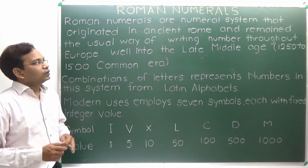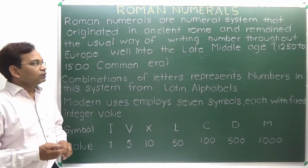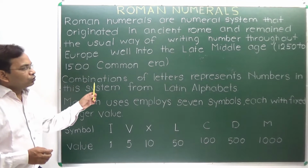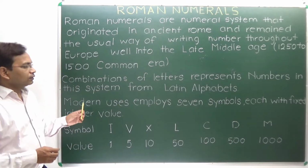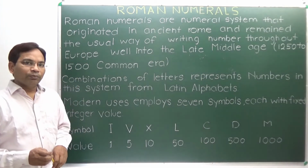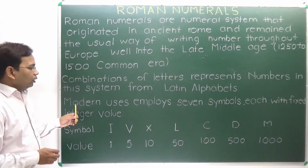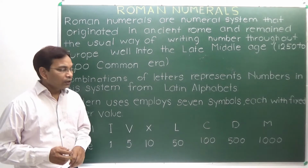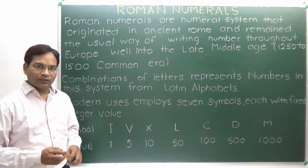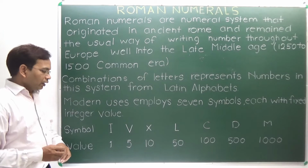This means the numeral system was used till the late Middle Ages of Europe, and combinations of letters from the Latin alphabet represent numbers in the system. Alphabets are used to represent the numbers by combining these Latin letters. Modern users employ 7 symbols, each with a fixed integer value.